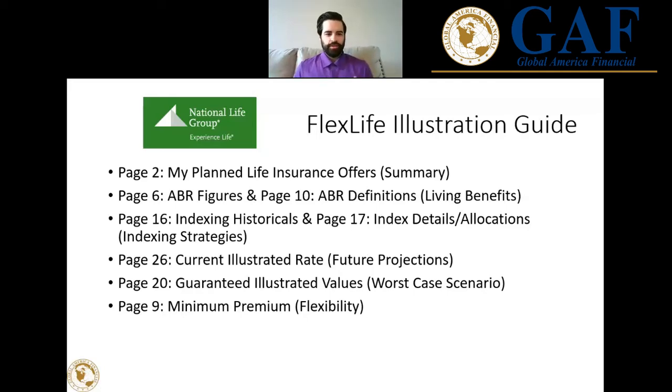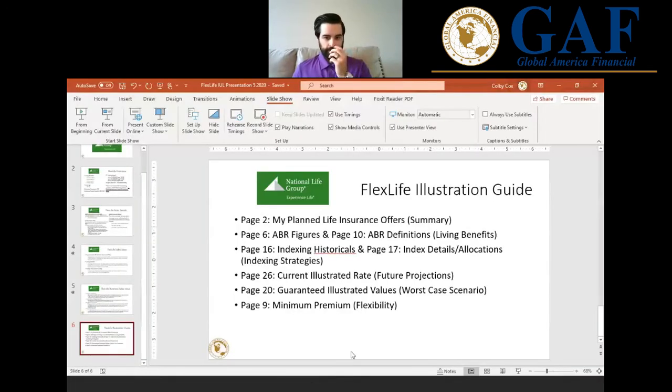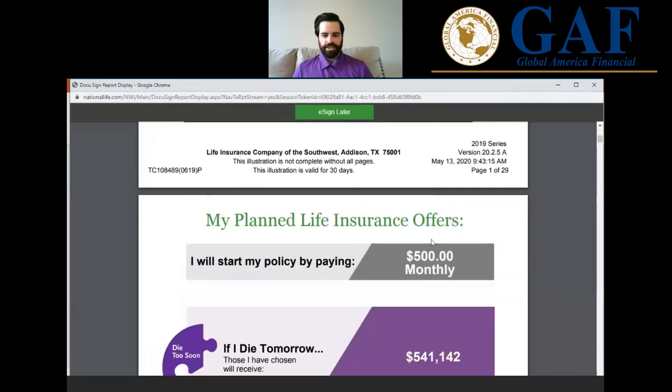But these are the 1, 2, 3, 4, 5, 6, 7, 8 pages that you would focus on. Now, again, if you're doing the full close that we've taught over the years, you'll go over all these pages. But sometimes you won't. Sometimes you'll need to play an audible, and you'll need to mix it up a little bit. But these are the top pages. So page number 2 is the planned life insurance offers. That's what the title of the page is called. It's essentially the summary. So what does that look like? So we come to page 2. So notice it says my planned life insurance offers, and here's the summary.